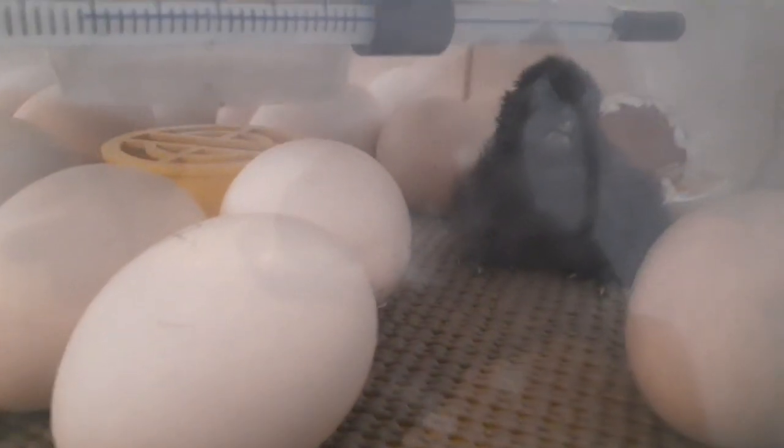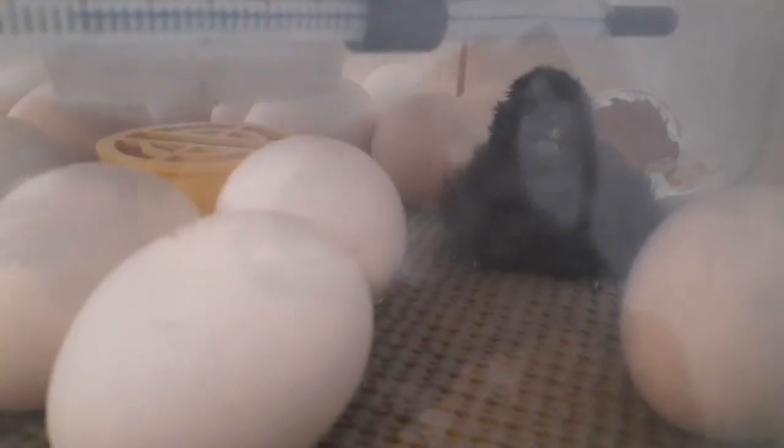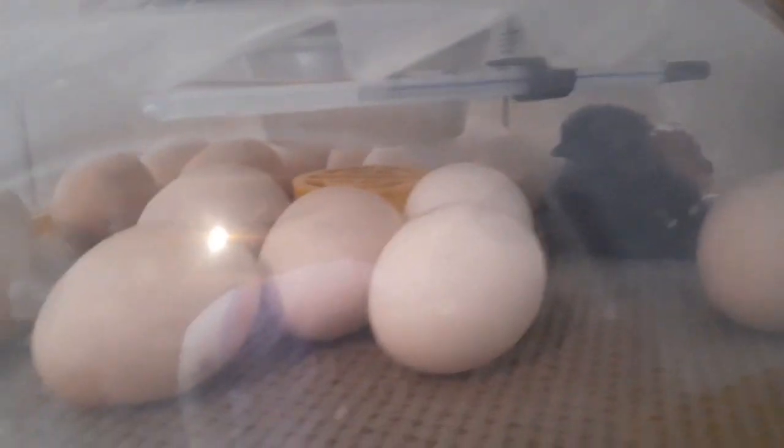We are with the chicken eggs today, hatching our chicken eggs. And one little guy has already started to hatch. Now he is a little bit early, to be honest. Hatch day isn't actually for another day and a half. But there this little dude is. One little dark dude. He's looking pretty good.